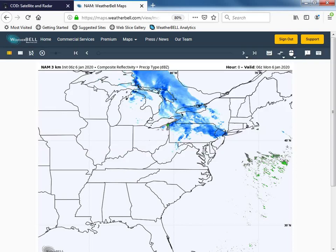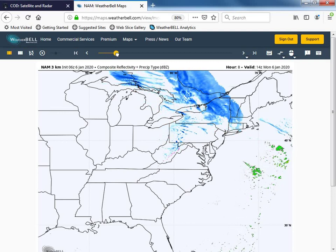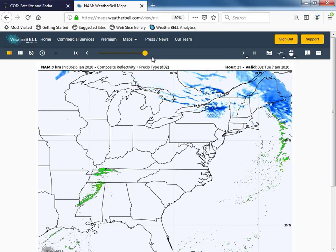Looking at our 3-kilometer NAM model on derived reflectivity, there's a little bit of snow shower and rain shower activity north of our region this morning. That's going to remain well north of our region today. So moving into the afternoon hours, here's 2 o'clock this afternoon. Any precipitation will be well north of the region, continuing to move away from the Wallops region.